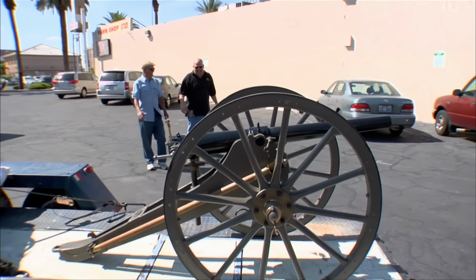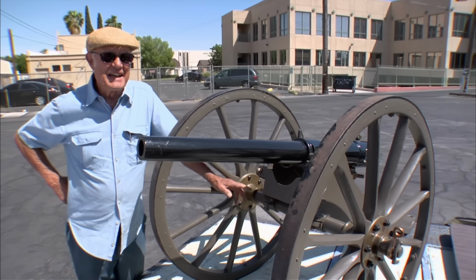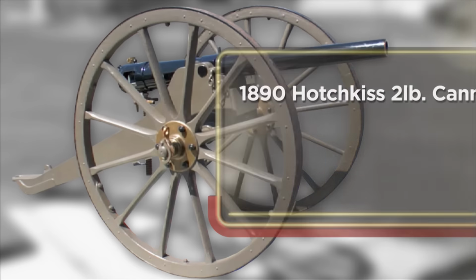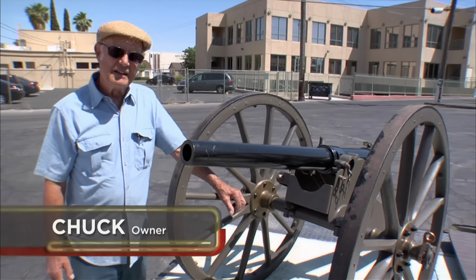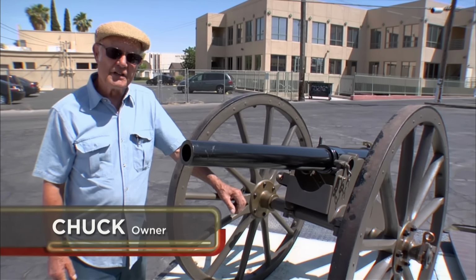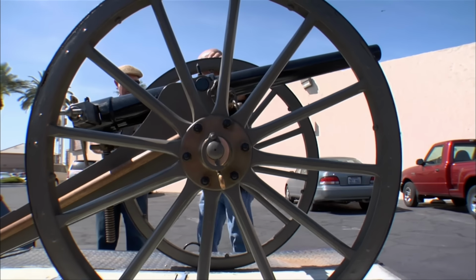Holy cow. A cannon. In my opinion, being a cannon collector, the bigger the better. My passion has always been towards field artillery. I bought this at an auction back east about 10 years ago, and now it's time to pass it on to someone else. So you're looking to pawn it or sell it? I'd like to sell it.